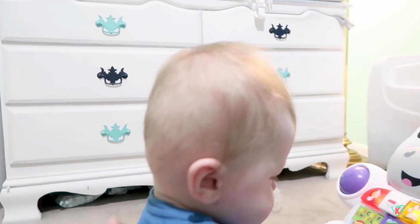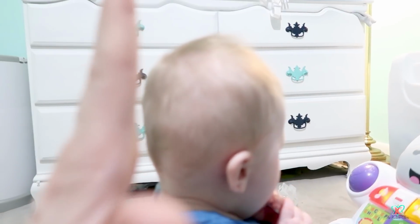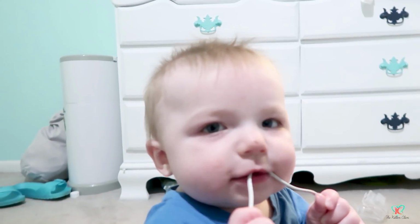So we are no longer concerned about his head shape, and we did get about 40% improvement with the helmet when he did have it, when he was still back sleeping, because it just added that extra pressure on the back. But it does look a lot better. I don't know if you guys remembered it before, but you can see it's rounded, and before, there was no rounding at all. It was just flat. But it's looking a lot better.